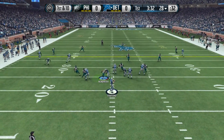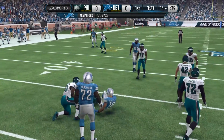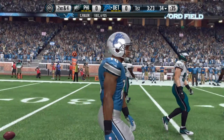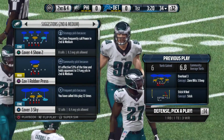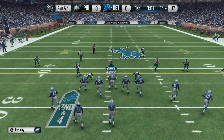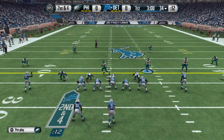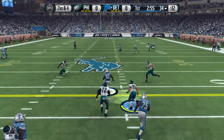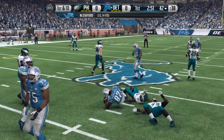Stafford in shotgun formation. Corey Fuller hauls it in. Fuller's marked down at the 34. At the 34, 66 yards from pay dirt. The Eagles lined up in the nickel. Second down, 4 to go. Throws the pass. Tackle's made, and the first down is picked up.